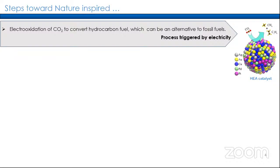Therefore, there is some research going on. As we can see, electro-reduction of carbon dioxide gas. By developing some catalyst, carbon dioxide gas can be converted into fuels, but this process is triggered by electricity. So electricity also must be produced from green sources.